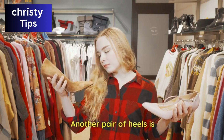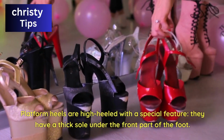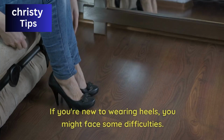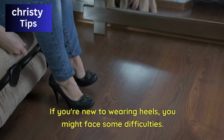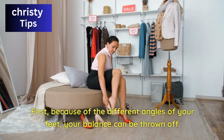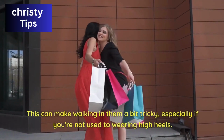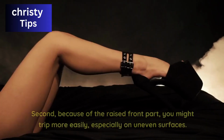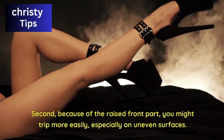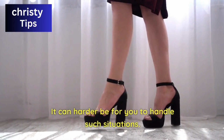Another pair of heels is platform heels. Platform heels are high-heeled with a special feature. They have a thick sole under the front part of the foot. If you're new to wearing heels, you might face some difficulties. First, because of the different angles of your feet, your balance can be thrown off. This can make walking in them a bit tricky, especially if you're not used to wearing high heels. Second, because of the raised front part, you might trip more easily, especially on uneven surfaces. It can be harder for you to handle such situations.